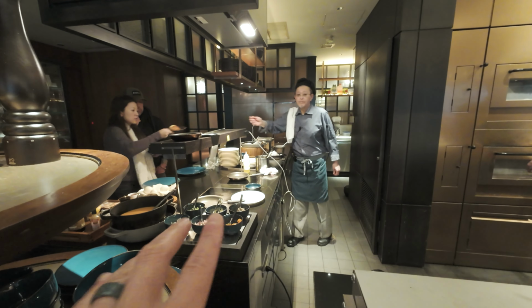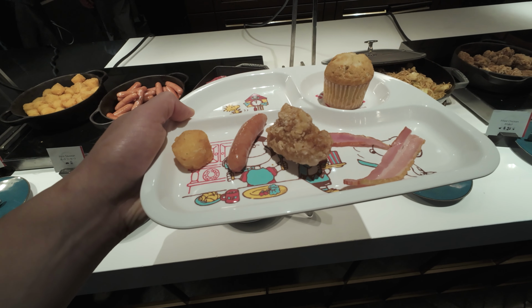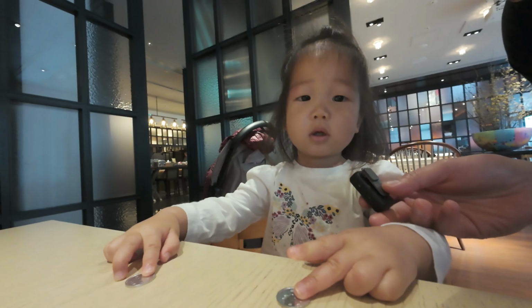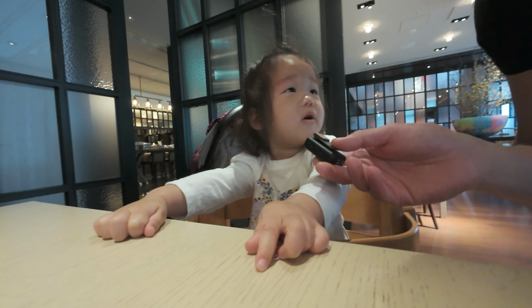And then on that side is the egg station, so that's great. And they even brought Avery a special kids plate. Avery, can you say arigato? Arigato. Say arigato. Arigato. Yay!